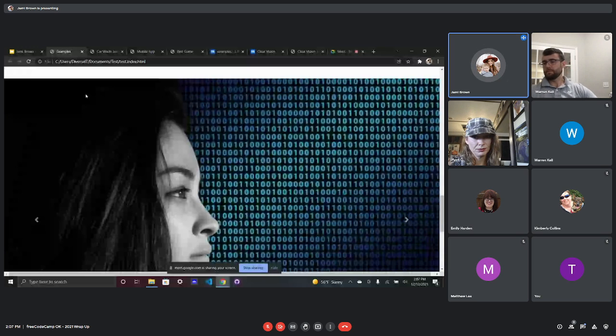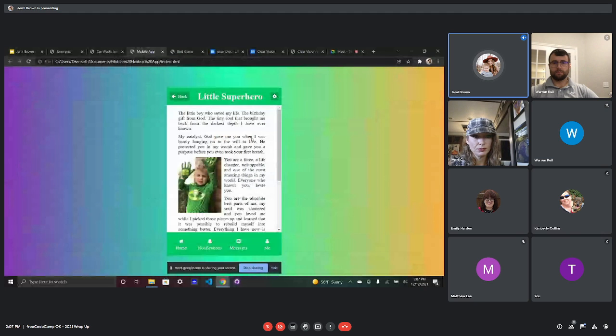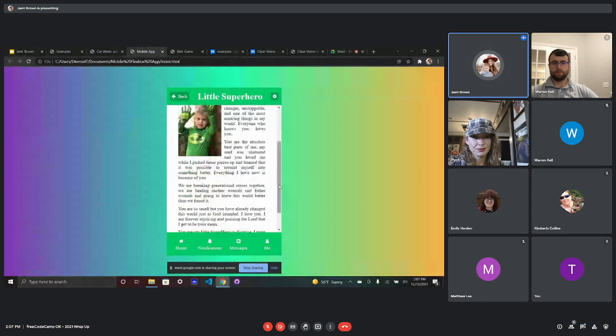So I went from doing that to mobile Flexbox. I built these step-by-step instructions, was able to mess with a linear gradient background, size the image, and just use it with a little story I have of my son. The Flex layout allows responsive elements within a container to be automatically arranged depending on screen size.